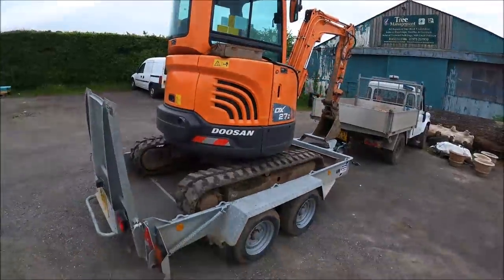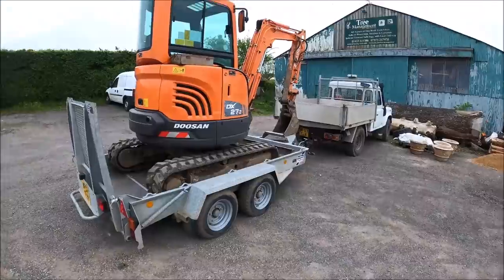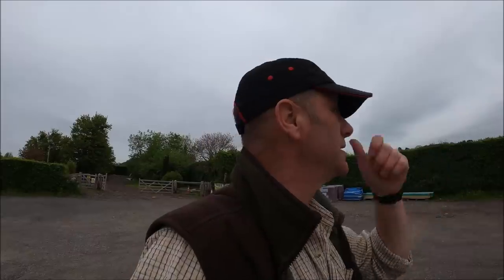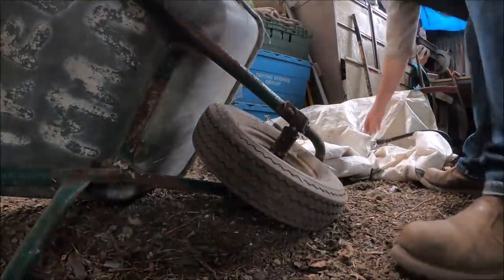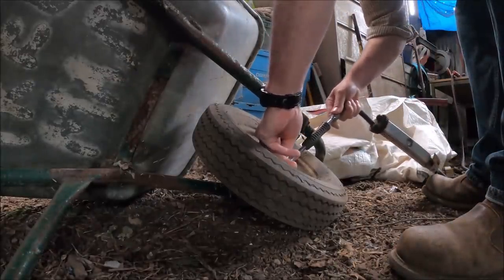Okay, that's that loaded. It is just coming up to 9 o'clock. There is no way I'm going to get there and unloaded and sorted out and back in time to visit mother. So it looks like I'm going to do this afternoon, but we are loaded and ready to go. A bit of wind in there. If it'll hold it.